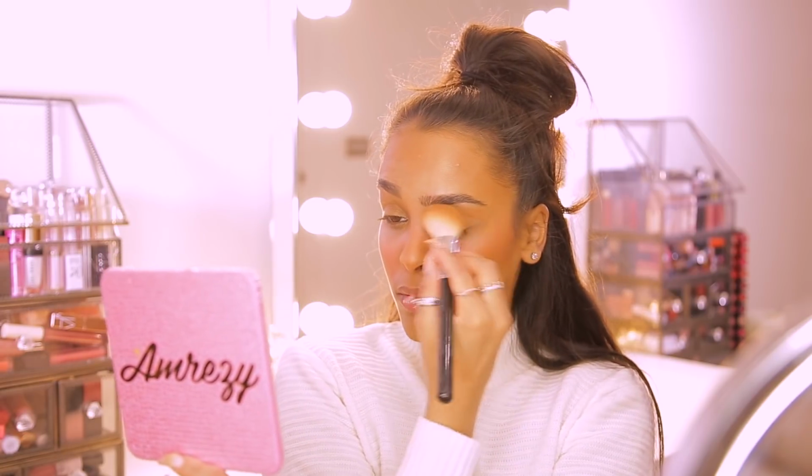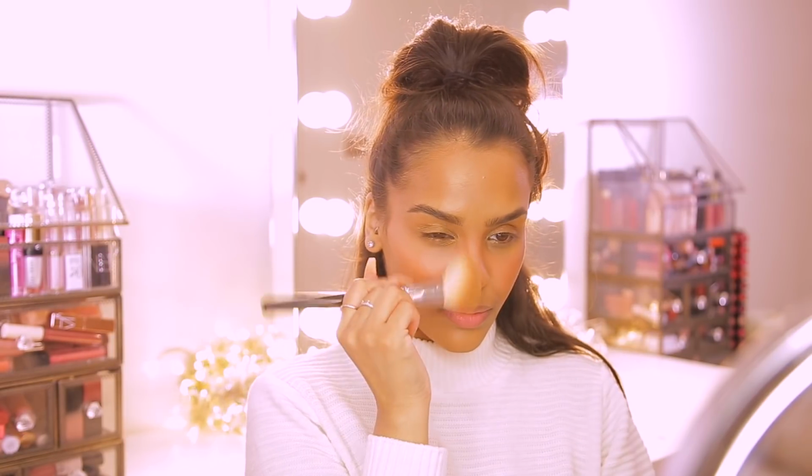I'm just going to pop it on the outskirts of the face and then just really bronze up down the center and give us a little bit of definition. I'll take it over my eyes too. Okay, so that skin looks really nice. Good for not a lot of products on the skin.